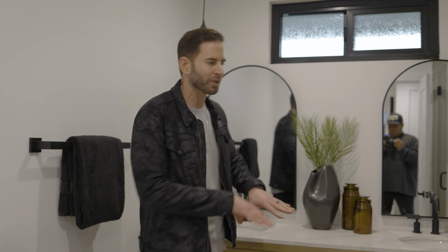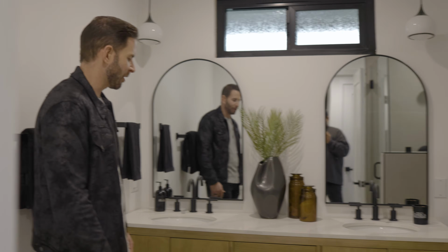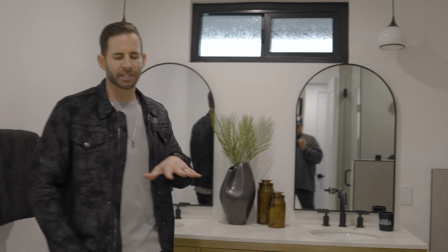So we decided to go with a bigger bathroom, having no door. And I think it came out great. And the colors in here, very similar to the rest of the house. We did these really big tile floors. Kind of gives it that concrete look, which I really, really like.